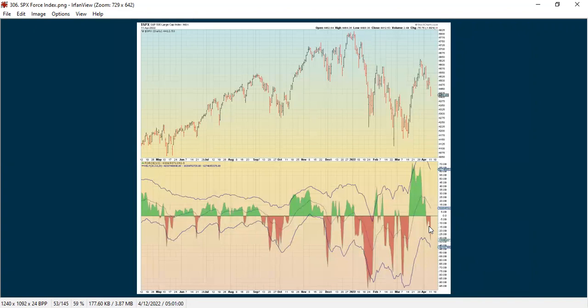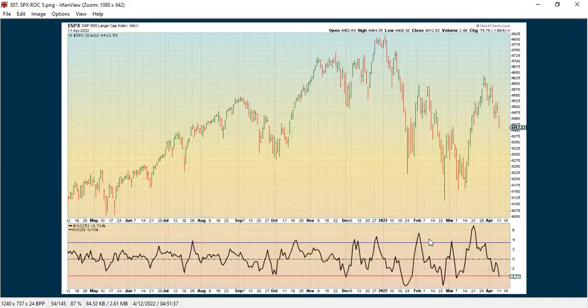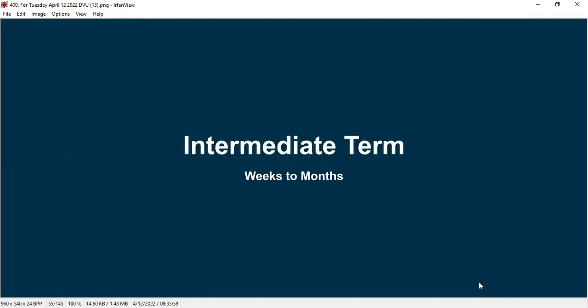The force index also declining. Then here's just looking back 5 periods with the rate of change, we're getting to an extreme negative reading. This still could go lower, but sometimes when we've gone down fast, we've seen some kind of a bounce to kind of wear off this extreme reading.